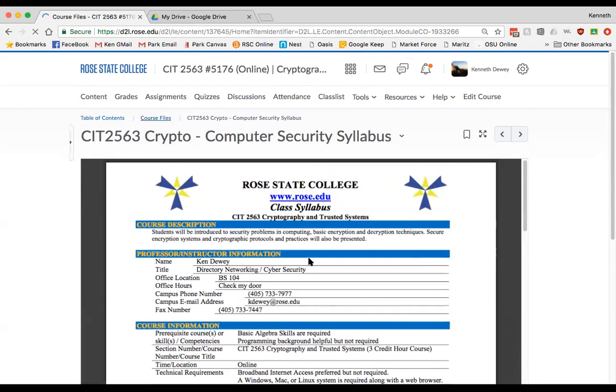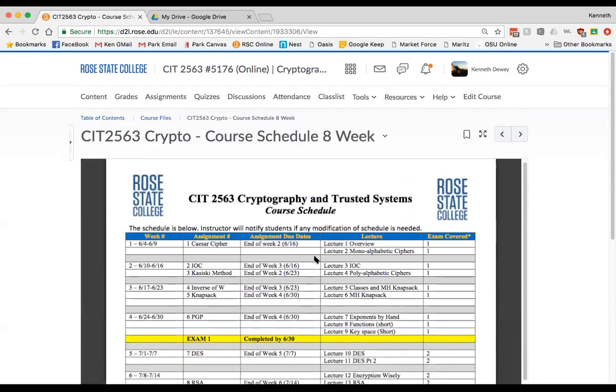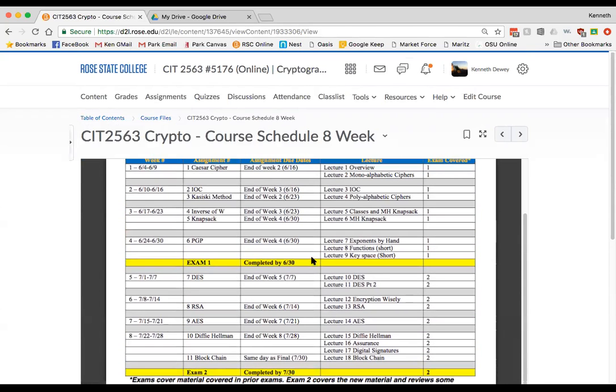Now, in the course files, you also see we have a schedule. This schedule was updated recently. It tells you when everything meets, okay? On week 1, week 2, what we're doing each week. You see there's the new PGP assignment. You'll see there's the new blockchain assignment. So look at the different assignments. There are 11 of them, plus 2 exams. And this is when they're due.